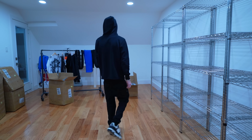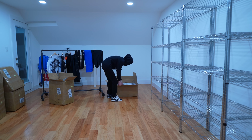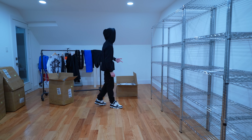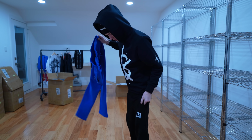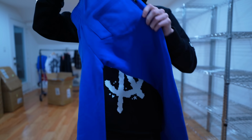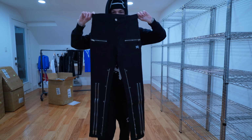We finally got inventory showing up. I got like 5 out of 100 boxes, but I'm gonna just show you what came in, do some quality checks, and put them on the racks. Wild sweatpants dropping soon. These are the blue ones. We also got the black pair that I'm wearing right now. Perfect fit. Got the double pocket on the back. Wild tie. We got a box of wild zipper pants right here. Wild zipper pants go crazy.